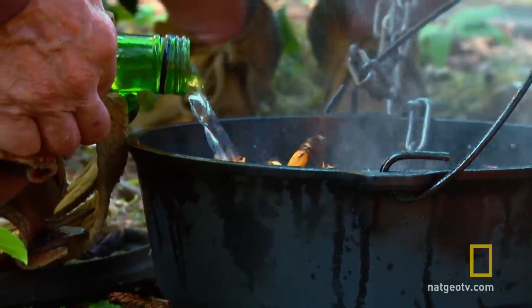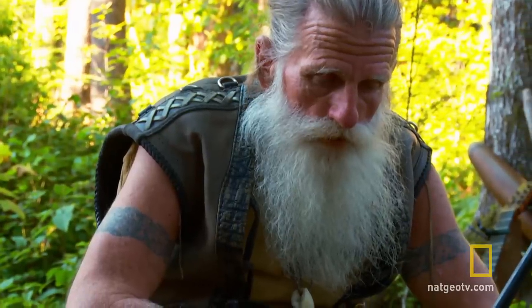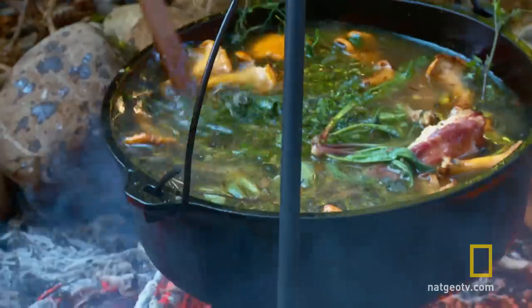Secret ingredient number one, the stone, direct from the Ho River. Yeah. We can eat from the forest. We can cook with the forest. That's a beautiful stew. It really is. I love it. I know. It looks really good. That's it. Let's let the soup cook.